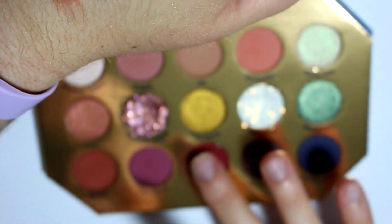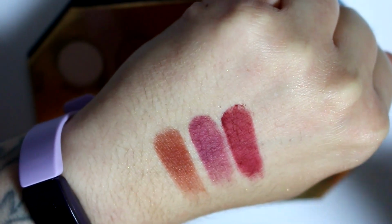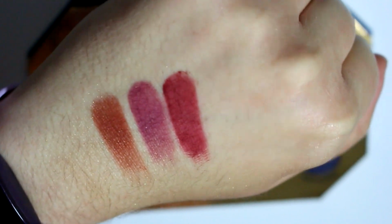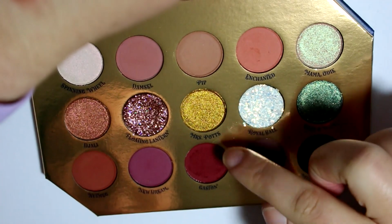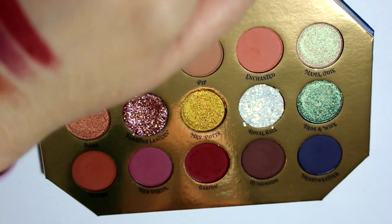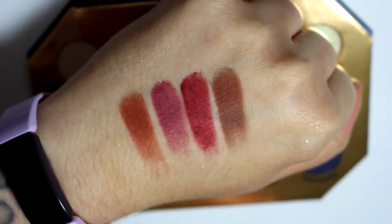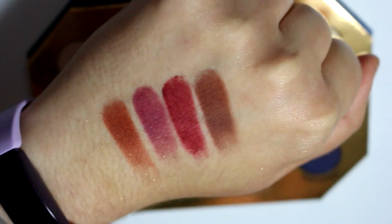Then Gaston. This is a really nice reddish berry, like a cranberry shade. Super duper pigmented. I know I always say this, but I love gold and berry maroon shades together, so these two being right next to each other, I love that. I'm gonna use those together a lot. Then Quasimodo, this is a really dark brown, but it has a hint of purple in it, a purpley undertone. I don't know, I just see purple in there.